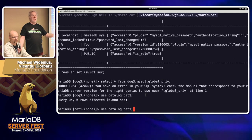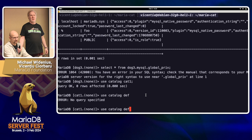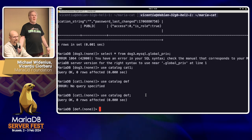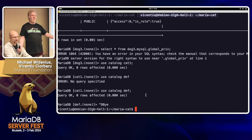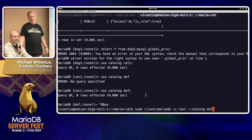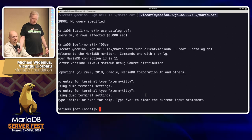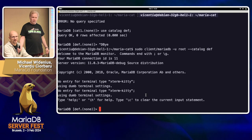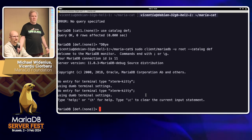That's for scripts like MariaDB dump or something else. MariaDB dump can be used as a dev user, and then you can back up everything. Basically, that's where we are right now. Obviously, there are some kinks to work out here and there, but the bulk of the feature is actually working.